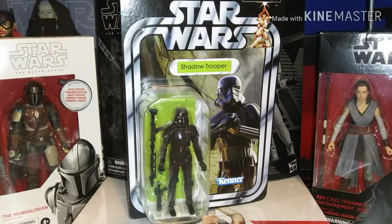So that's a little bit of the history behind Shadow Troopers, and you can see this is a really nicely packaged figure. The Kenner logo really stands out. I love the Kenner packaging from the original figures, and the A New Hope logo with Luke and Leia at the top. And this figure comes with an E11D blaster carbine that all Stormtroopers carry, as well as a DLT-19 heavy repeating blaster rifle. And that really makes this set. I'm glad to see two weapons included with this figure.